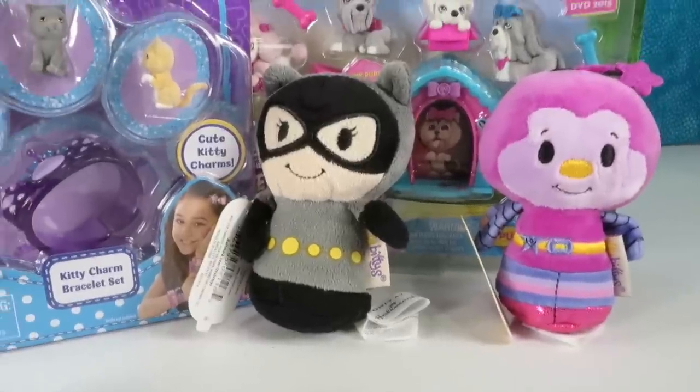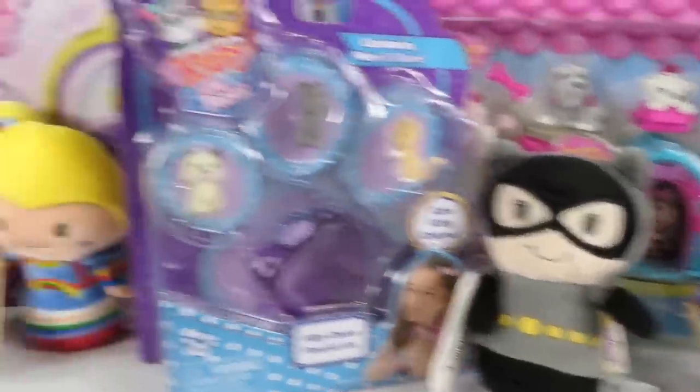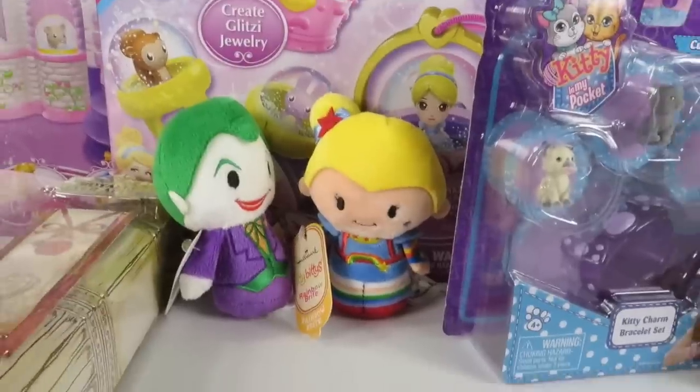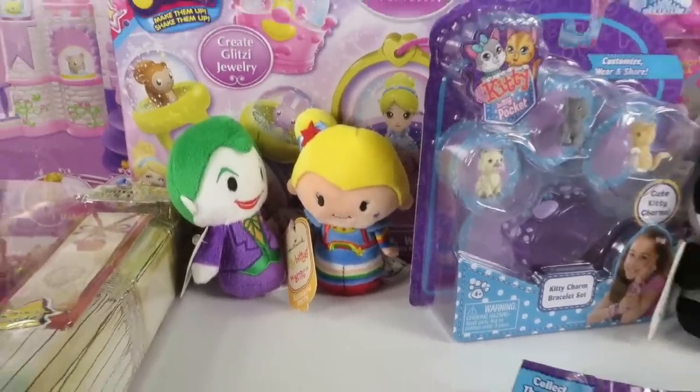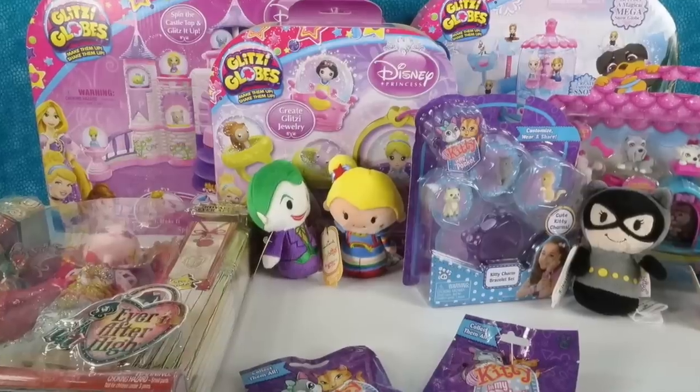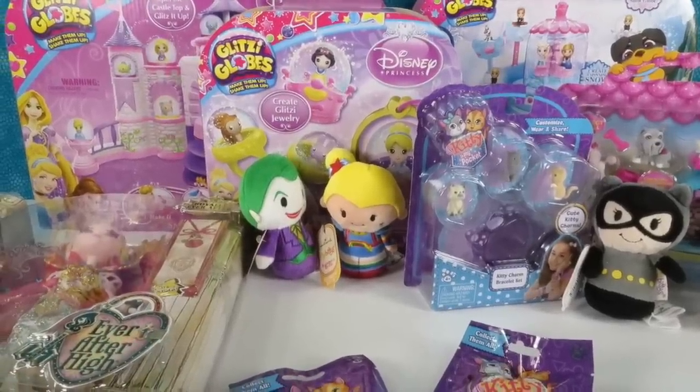There's Catwoman and somebody from Rainbow Brite. And there's Rainbow Brite and Joker. And we got more itty bitties too, which we'll show you in a future video. We got lots of more things too, but we didn't want to spoil all the surprises right now. That's right. And we got something else special.